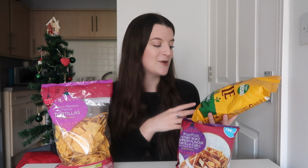And I do feel like regardless of whatever the crisp flavour is, crisps in general are a Christmassy thing. I don't know about you guys, but in my family we always have a little bowl out with some crisps and nibbly bits in, so regardless I'm just going to consider these as a Christmas treat because I've been so excited to try these.